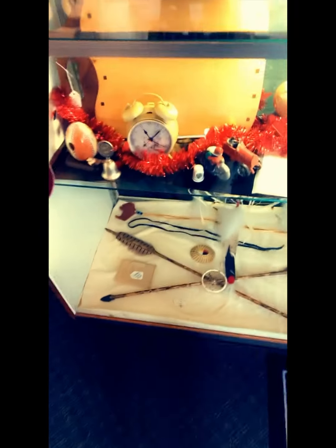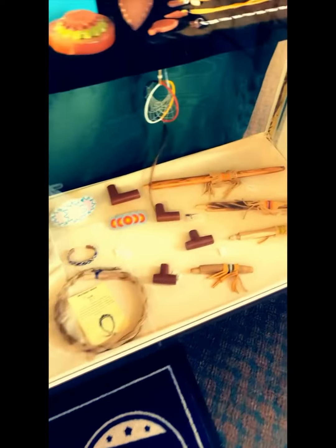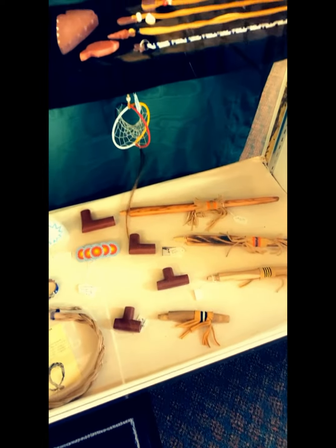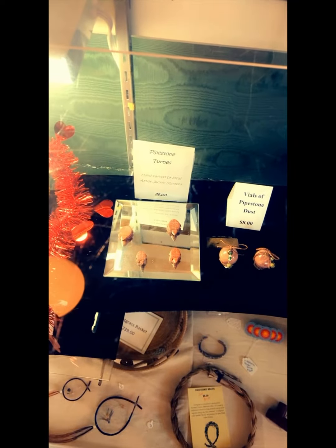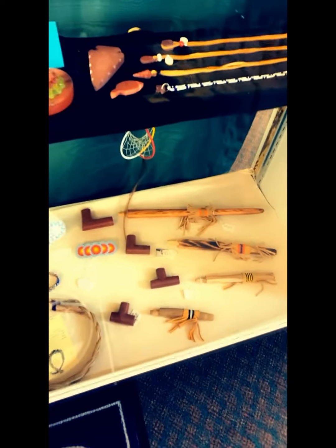So when you come to the Pipestone Museum, check out these locally made items. They're really neat. We've got some pipes down here, and this is made from stone that came from Pipestone. It's really cool. We bought two of these turtles because they are really cute. So I encourage you guys to stop and check out what they have in the display case when you come and visit.